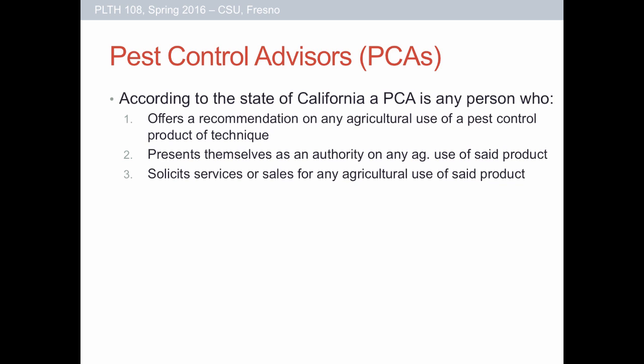So, a PCA or a pest control advisor. According to the state of California, you are a PCA if you do one of these three things. Either you offer a recommendation on any agricultural use of pest control product or technique. So basically, if you go out to a field and you look at somebody's field, you see they have an aphid problem, and you recommend an insecticidal soap or something, then you just became a PCA in that very moment because you recommended that they control that pest in some way.